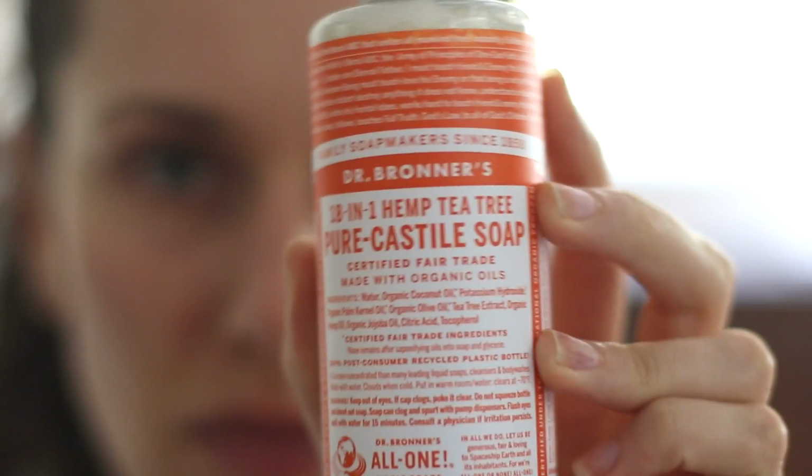This is Dr. Bronner's Pure Castile Soap. This little bottle costs between, I think, $16 and $25. It depends on where you get them. I get them on Amazon, and I actually like to get the major container because it's cheaper and then I can just fill them. But this is Castile Soap, which is very abrasive. Some people use it for cleaning, some people use it as laundry detergent, has a lot of different uses.